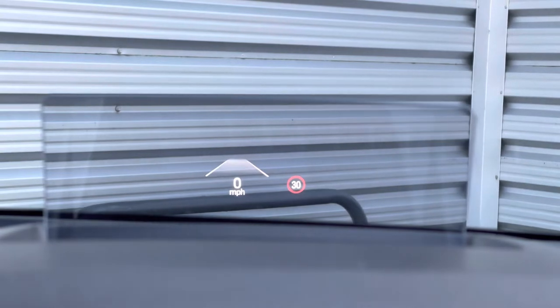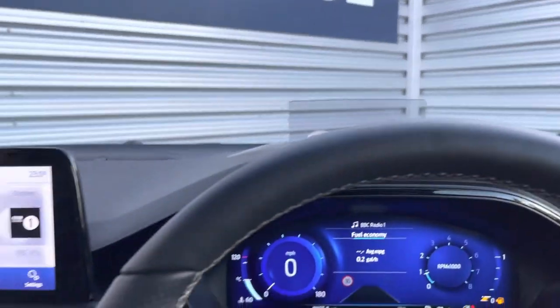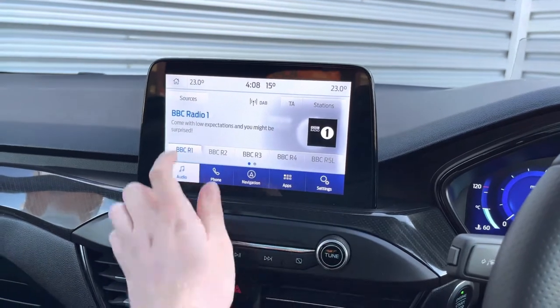A nice touch you have up top here, you'll find the heads-up display, which displays different information on the road ahead, so you don't have to look down and lose concentration for the road. You can just see the digital speedometer on there and even navigation guidance, for example.